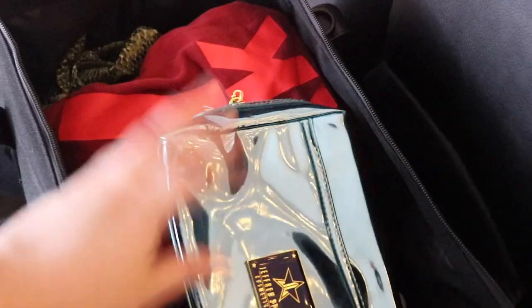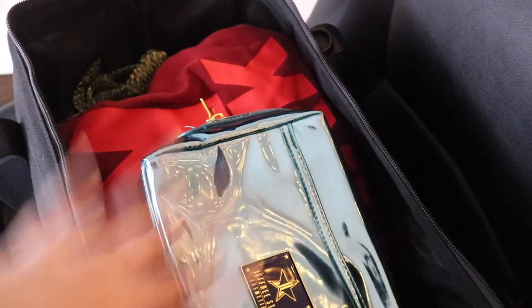Okay, so I had to move some things around and fold things differently, but I did end up getting my swimsuit and my big puffy sweater in. Of course, I have my makeup bag sitting right on top, so I'm gonna zip this top part up.